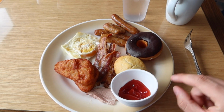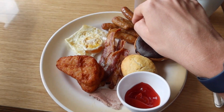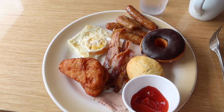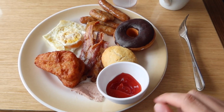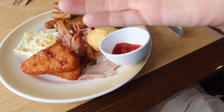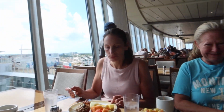I got a little egg right there, a bunch of sausage. I actually grabbed a little bit of sausage, and I grabbed this one too because these looked a little greasy the more that I looked at them. So I'm skeptical of those as well. Chocolate donut, I know it's going to be fantastic. I got a little biscuit here. Tried a little piece of this special pork that they've got going on today, and of course some bacon. So let's dig in, guys. Bon appetit.